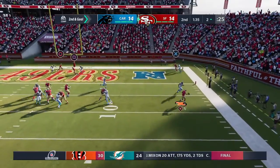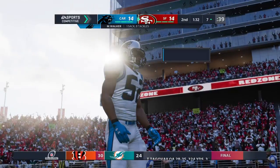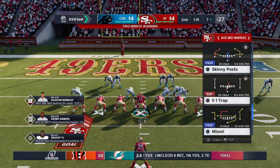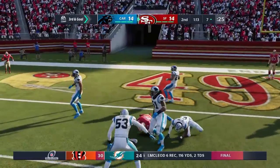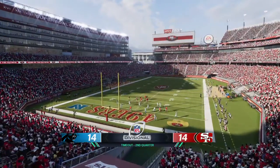Escaping the pressure right. Feeling the pressure here and taken down. A sack back at the 7. A big one coming in this divisional round playoff. 3rd and goal. Sets up 3rd down and goal. Back to throw. This will be caught at about the 6. And he's able to get it down to the 2-yard line.